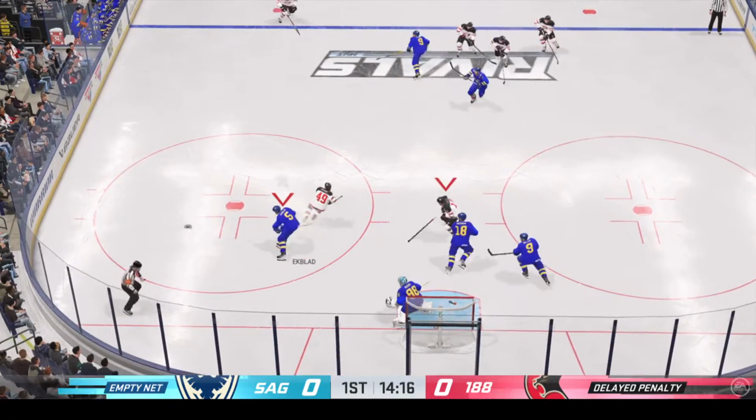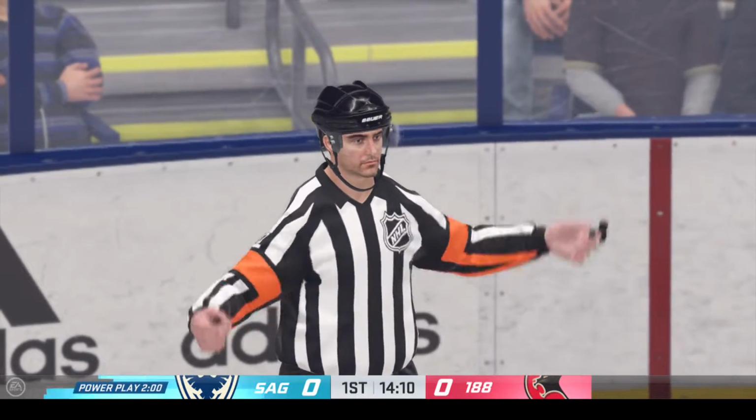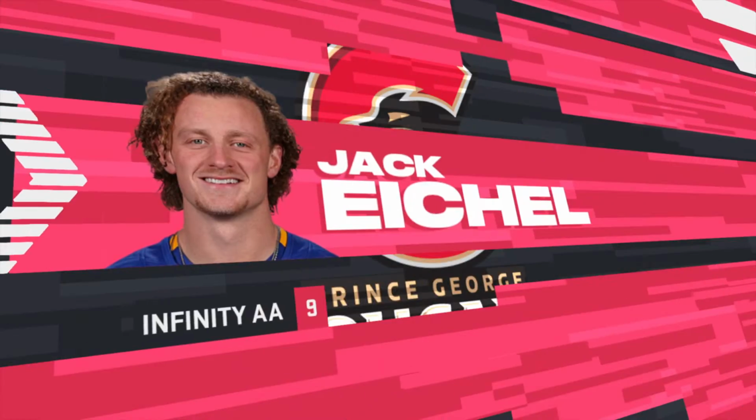These are the power plays that drive coaches crazy. They didn't really generate anything. They didn't force the penalty killers at all. Kind of a waste of time.